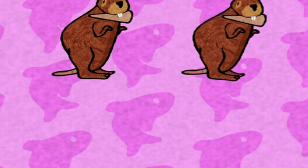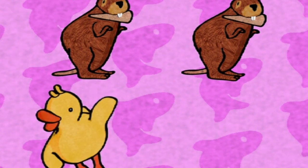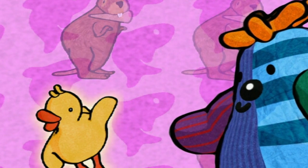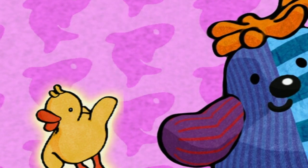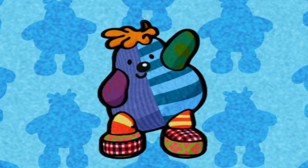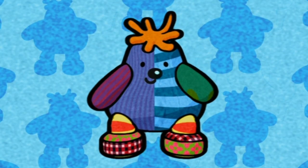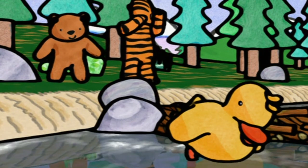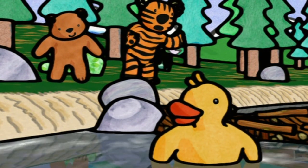One gnawing beaver we saw with Boo. Now there's one more, and that makes two. Look, there's Laughing Duck. It's nearly time to shout. Another gnawing beaver. So who's the odd one out? Oh, Laughing Duck. Whoops! Sorry!